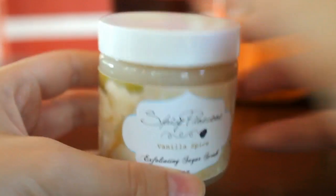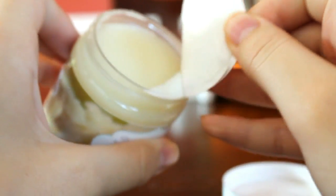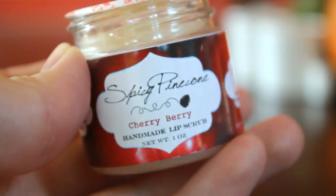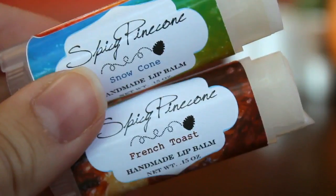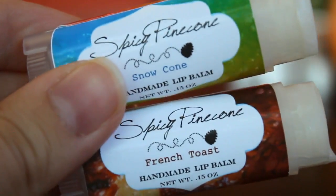Next we have the bath bombs. There is the Poisoned Apple Bath Bomb. And there is also the Oatmeal Milk and Honey Bath Bomb. Moving right along, we have the Vanilla Spice Exfoliating Sugar Scrub. Yum. I have 4 ounces of this, and the packaging is amazing. And last but certainly not least is the Cherry Berry Handmade Lip Scrub and 2 lip balms, French Toast and Snow Cone. So that's what all the products look like.